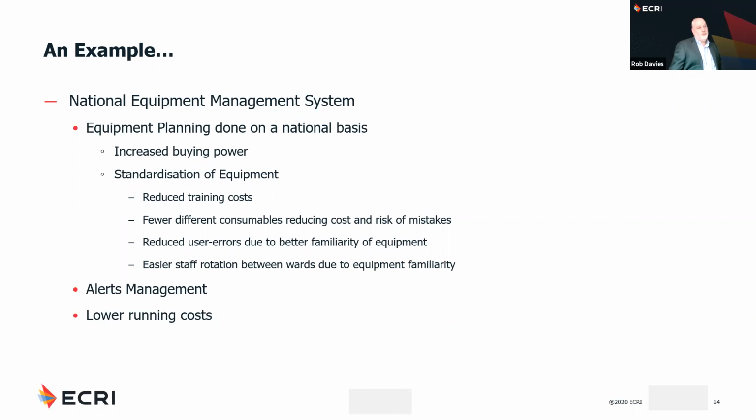So an example of an organisation that has really taken advantage of this is the Health Service Executive in Ireland. They have adopted a national equipment management system. Their initial incentive for this was to be able to carry out national equipment planning for the whole country rather than on an individual hospital basis. By doing this, they have huge amounts of bargaining power when negotiating the best deals with purchasing, because they're buying for an entire country, not just for an individual hospital.